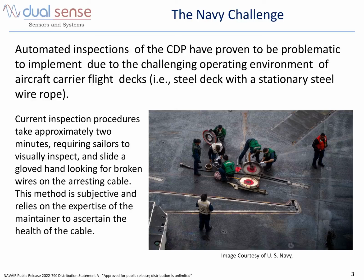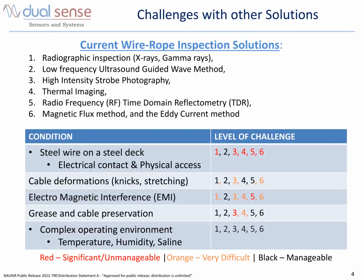and deformations. The current method of inspection of CDP cable is manual, requiring sailors to inspect different regions of the cable with their hands and eyes. This is a very subjective test and not a very repeatable process and very dependent on the operator's training and experience. This makes it prone to error and waste. Generally, inspection of CDP is problematic and challenging to automate, and this is mainly because of the very complex set of conditions that CDP is used in.